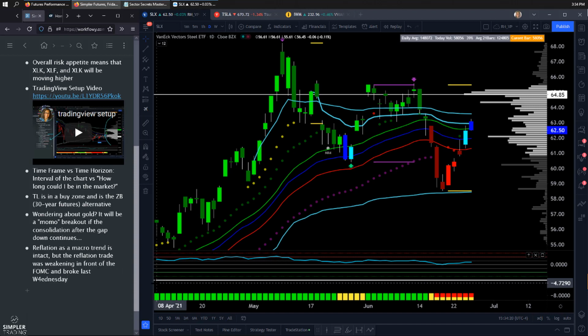So then the question is, are there corners of the market where this reflation trade is coming back? I don't think we're going to see it sector-wide. In other words, the SLX, which is a play on steel that we were looking at since mid-May.